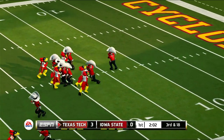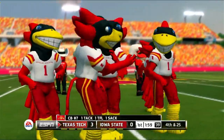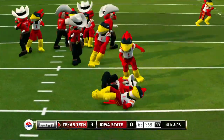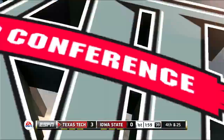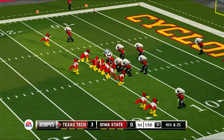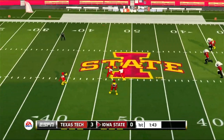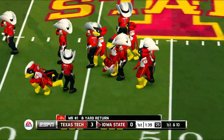Hurry up. And he's level at the 13. That's a loss of 8 yards. Fourth down. He gets it away, and this is a really nice punt. He makes it out to maybe the 49-yard line.